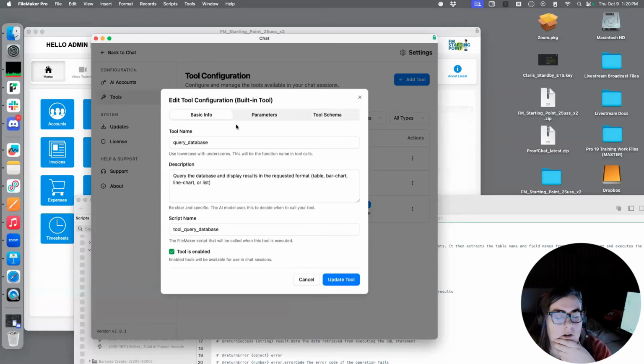So when you go through and edit and add tools, the things that you would edit in this script for ProofChat, if you wanted to customize it, you would edit instructions, right? Like the actual initial prompt that you send to the AI. Is there a UI for that in ProofChat yet, or do I have to go to the script?